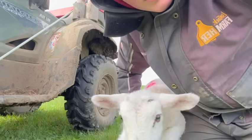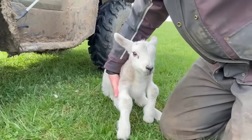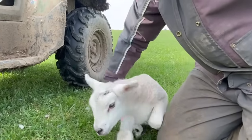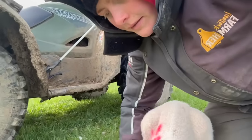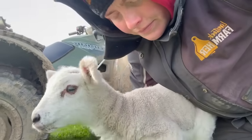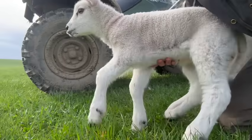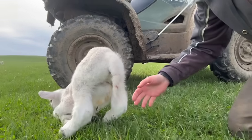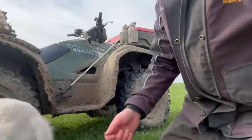We've now come across new issues. So you can see this wee lamb here is not able to stand, or stand for very long. He's maybe going to manage now. No. So I can see already legs are really swollen.